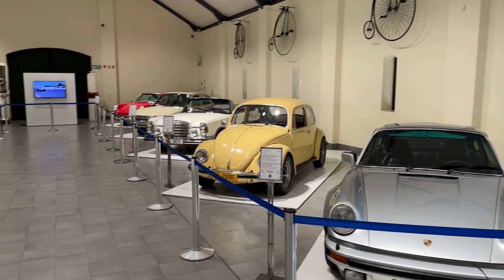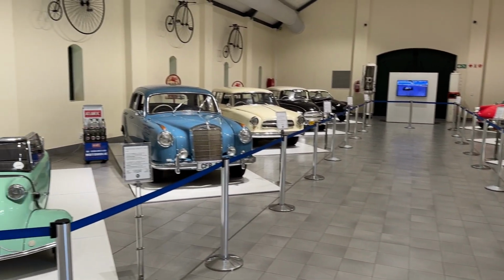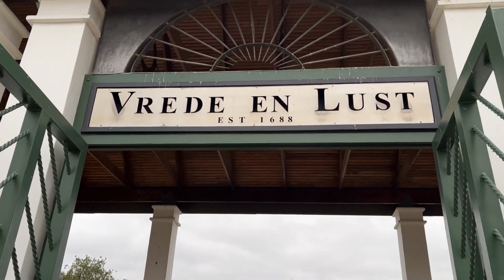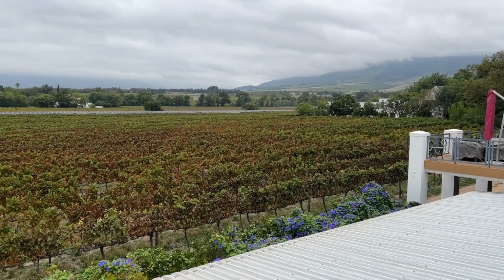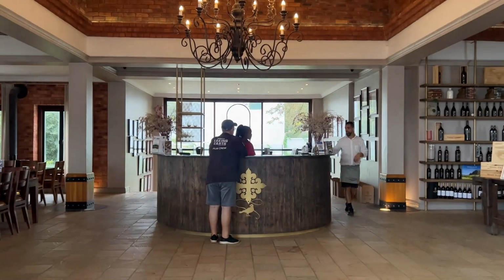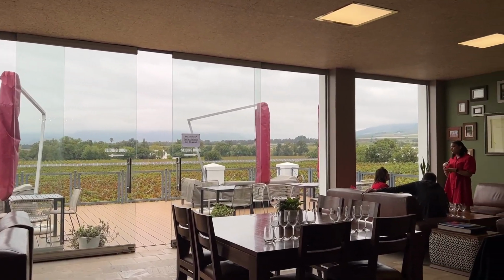The Franschhoek Motor Museum is a must-visit destination for car enthusiasts and anyone interested in the history and evolution of the automobile. Verde and Lust Wine Farm is a beautiful wine estate. The estate is situated on the slopes of the Simonsberg Mountains and offers visitors stunning views of the surrounding vineyards and mountains. The tasting room is stylish and modern, and the knowledgeable staff is always on hand to answer questions and guide guests through the wines.